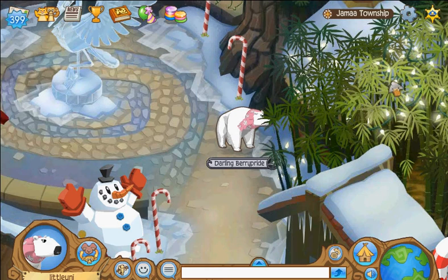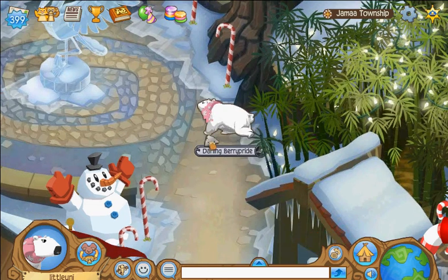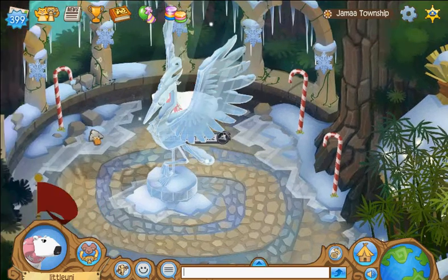But anyways, as I was saying, who actually took the time out of their day to string lights up on this bamboo? Like, no one can even walk there. But there is this secret house thing here that AJHQ never really clarified, sorry. We don't understand.